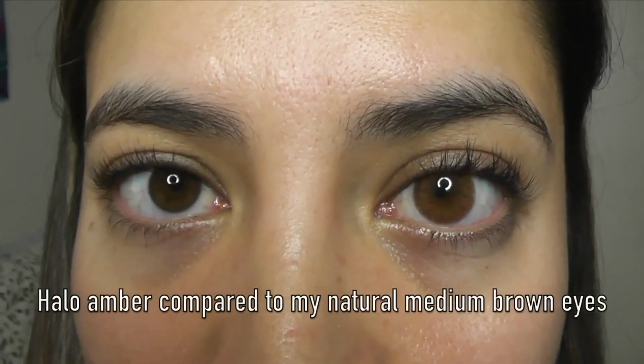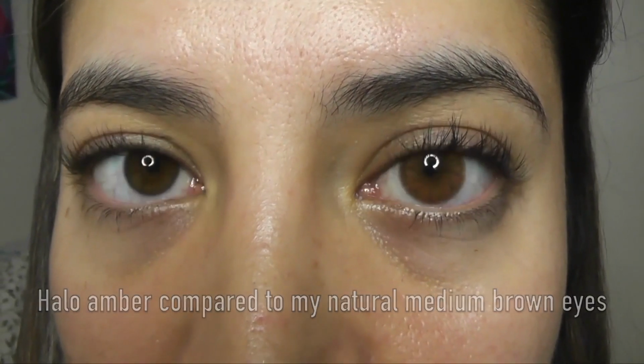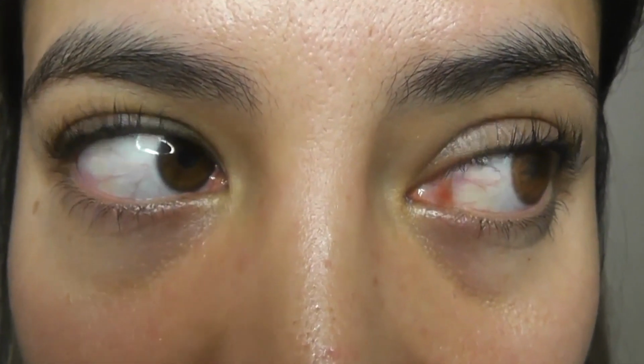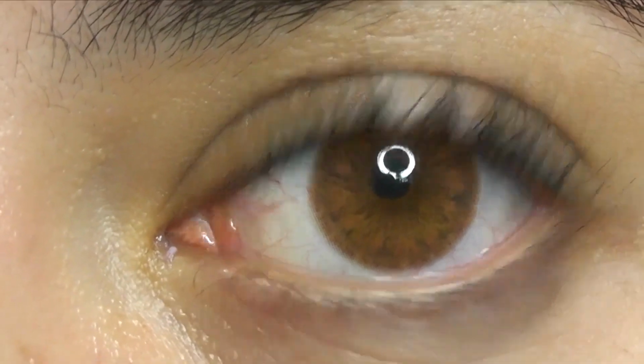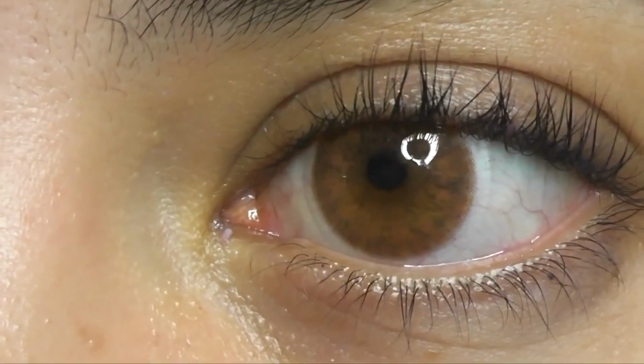So let's get started. The first pair that I love is called ColorCL Crystal Halo Amber. This is a gorgeous pair of glowing eye brown lenses. I recommend these lenses for both medium and dark brown eyes. They have enough pigment. They look so realistic because the pupil hole is so beautifully blended and it blends beautifully with any kind of brown iris. And I really love the patterning on these lenses as well. There's a lot of streaks and striations to mimic a natural iris.